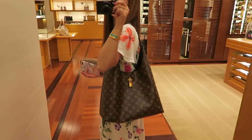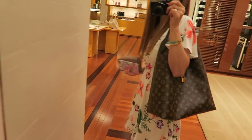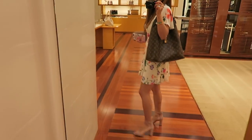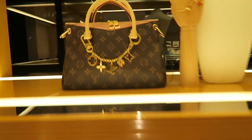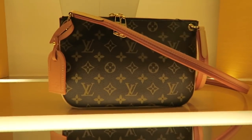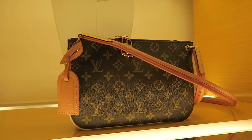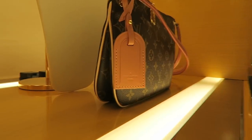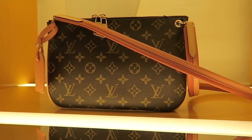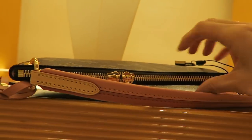Look at this one. Very casual and hobo style. And black with the monogram. Super cute. Look at this one. That's like a pochette accessoire, but different style. Your thing on the side. It's got the luggage tag and the strap looks different. It's an interesting twist. Look at that.